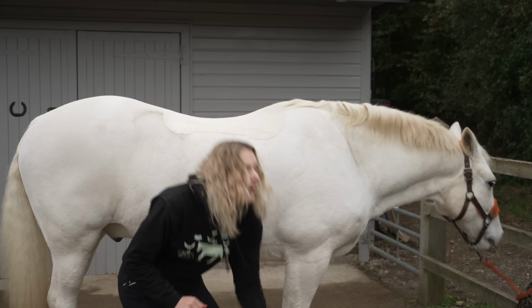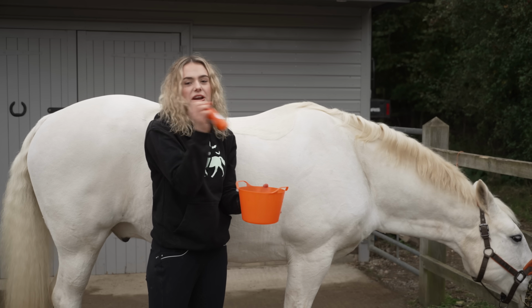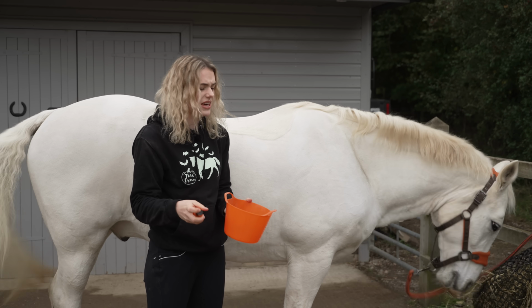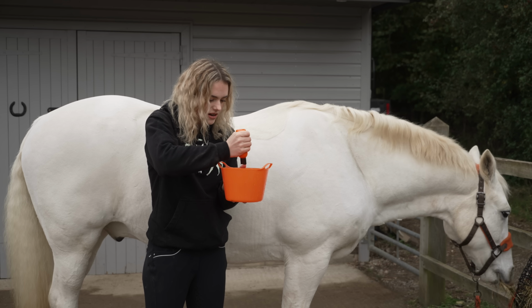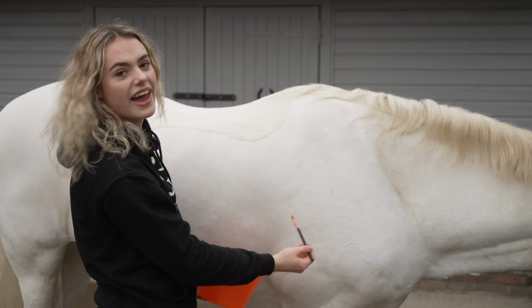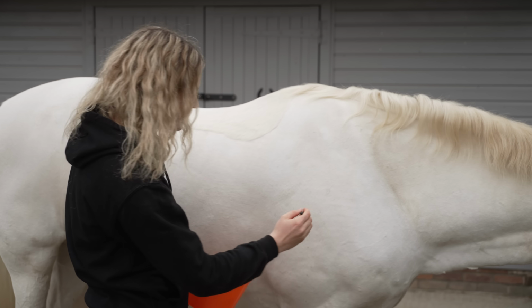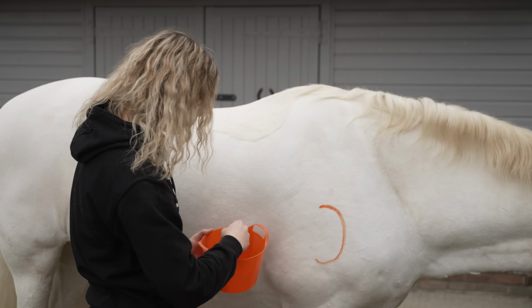So I have my orange bucket here that I'm going to be using for putting my paint in. So this is pony paint. I've been using it for years now, and I know that Casper's great with it. It washes out really easily, so it's non-toxic, all that kind of stuff. So if I can get it out into my little bucket, let's begin. So I was thinking around here on his shoulder would probably be the best place. So I'm just going to wing it, and we're going to see how it goes.